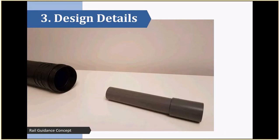And so as part of that explanation, I produced a small model using some DIY materials. So here you can see in grey a section of plumbing pipework used to represent the spigot and socket 900 millimeter pipe sections, and in black a larger section of pipe but still not much larger, representing the confined space of the scour tunnel itself.